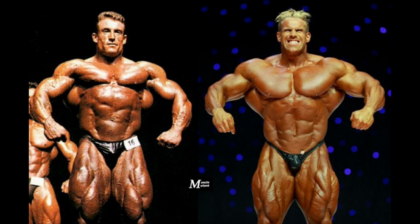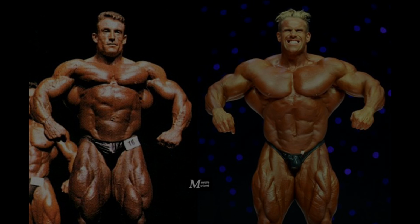Dorian Yates at the 1993 Mr. Olympia versus Jay Cutler at the 2009 Mr. Olympia, when he came back to regain his title, which he lost to Dexter Jackson in 2008. I know that many guys think that Jay was at his best in 2001, but in fact his pictures from 2009 are more available and of higher quality, which makes the matchup easier to prepare.